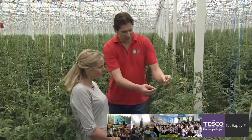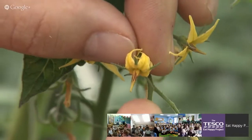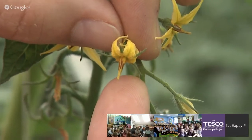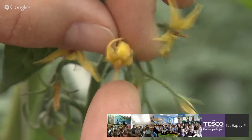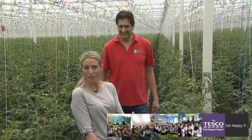Absolutely, yeah. They'll actually leave a brown mark on the flower, and then we can tell that the actual flower is pollinated. So if a bumblebee doesn't go over to a flower, what happens? Then the flower just closes, and it doesn't turn into a tomato. Wow, so bumblebees are very, very important, aren't they? They're so important. We're going to find out more about bumblebees later on in the lesson, children.